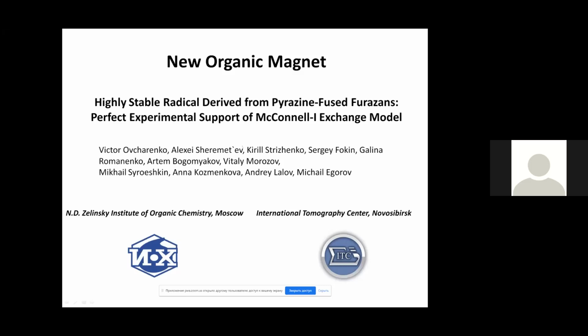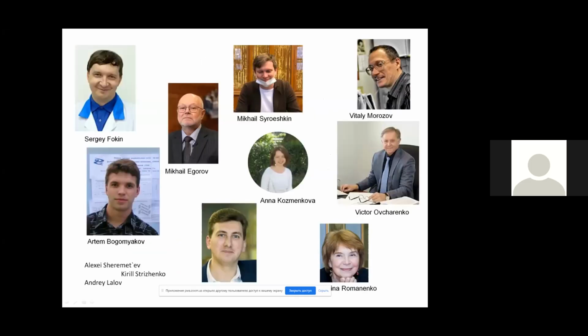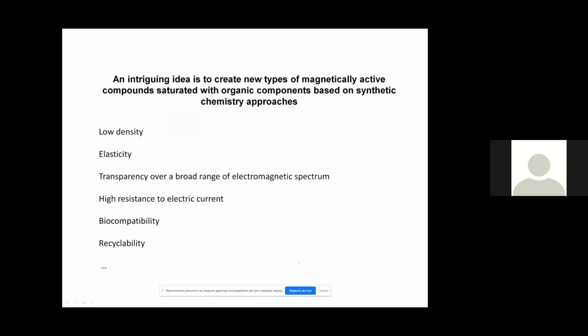This investigation has been made in collaboration of two teams from the Institute of Organic Chemistry in Moscow and International Tomography Center. First of all, let me introduce my colleagues. Mikhail Yegorov, Mikhail Saraevsky, Anna Kuznenkova, a team who performed electrochemical measurements. Vitaly Morozov, who performed quantum chemical calculations. Sergei Fokin, both of them were involved in synthetic investigations. Artem Bogomyakov performed magnetochemical measurements, and Galina Romanenko was responsible for X-ray investigation of single crystals.